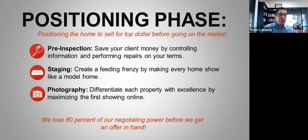Number 2 is staging. Now, don't jump off of this webcast at all, because most people assume they know what staging is. I'm going to show you some feedback from some people that have done this for years and then did it our way and saw huge results. The goal of staging is to create a feeding frenzy by making every home show like a model home.